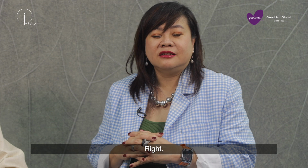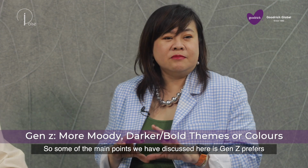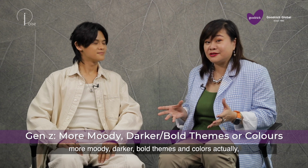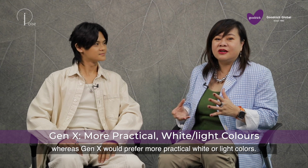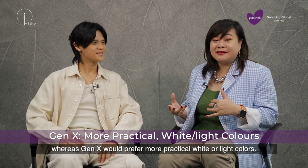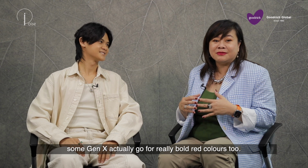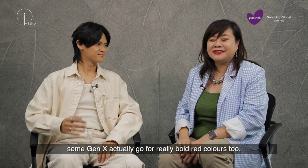So some of the main points we have discussed here is Gen Z prefers more moody, darker, bold themes and colors, whereas Gen X would prefer more practical, white or light colors. But really, it depends on the personality. Yes, because we have seen some Gen X actually go for really bold red colors too.